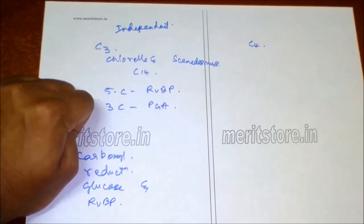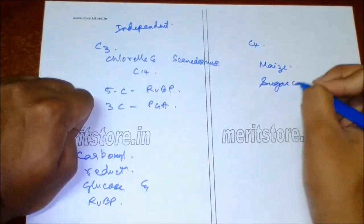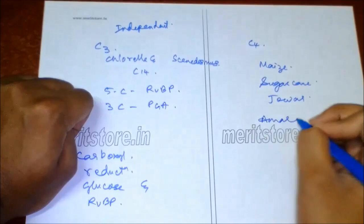And in C4 plants, the first stable compound after absorption of carbon dioxide is a 4 carbon compound. C4 plants, examples they ask mostly, are maize, sugarcane, jowar, amaranthus. These are C4 plants.